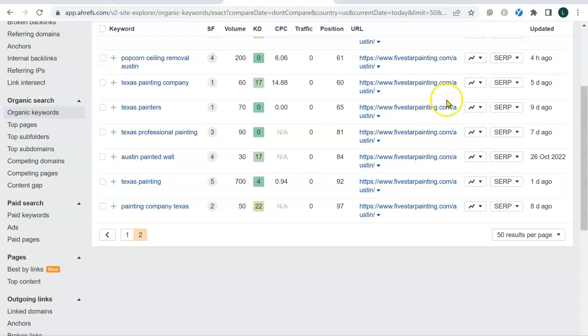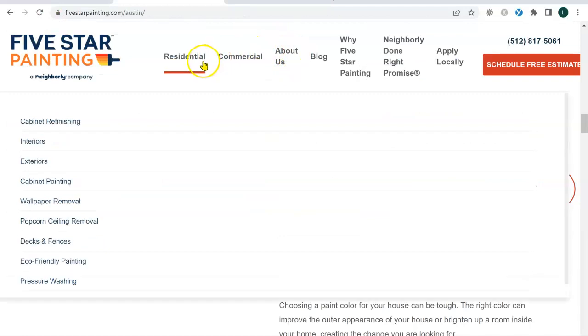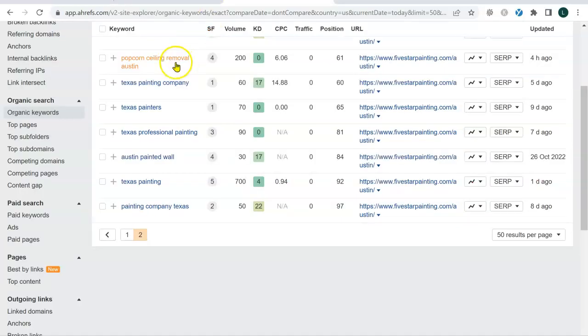Yeah, so overall, you're doing pretty good. I just think that you could be grabbing more keywords. You do pressure washing, decks and fences, popcorn ceiling removal, wallpaper removal, cabinet painting. So you're missing out on a lot of these specialty services you're not ranking for. Some of them you are, but you're way down on the list. And you could be getting a lot more volume. You see 200 people are searching that every single month, but you're number 61 on the list. So people are not going that far down on the list to find a contractor to do that.